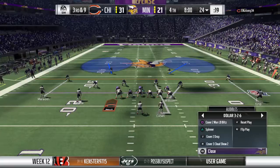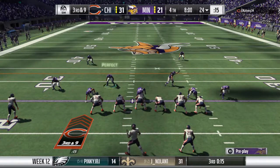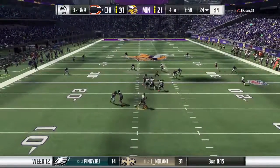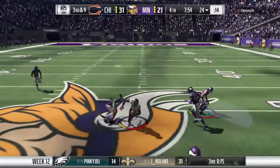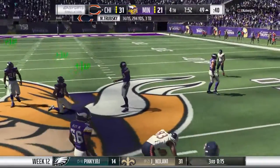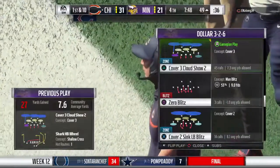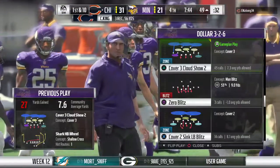Here we go. Watch it now, Barney. From the gun, it's Trubisky. Over the middle, complete. It's King. And he'll be taken down, but not before he gets into enemy territory. A very solid gain of 27.